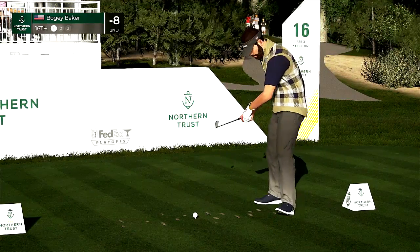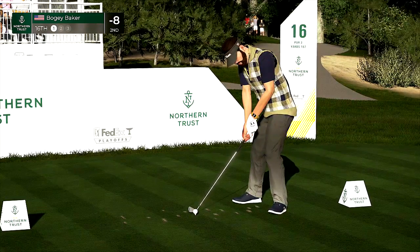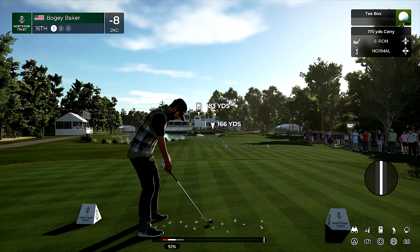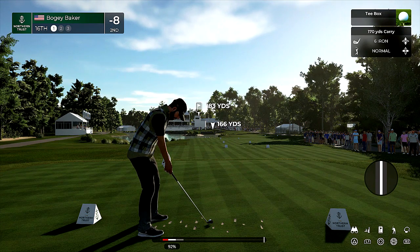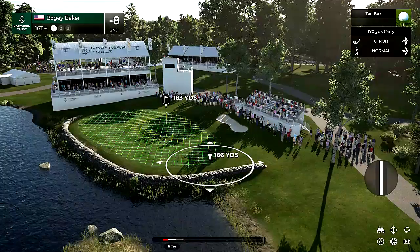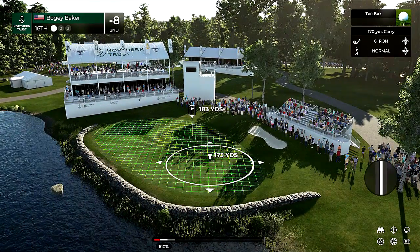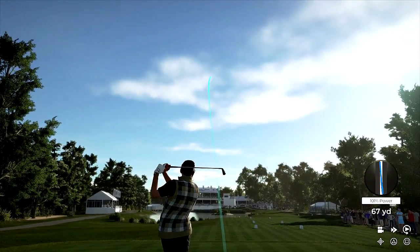Let's see how you handle the 16th hole. Par 3, just 161 yards from the back. However, watch out for this green. There's a large shelf on the right-hand side. If it's up there, good luck getting it close. And whatever you do, don't be silly and hit it left in the water. That's just a bad shot. Looks to be going with the 6 iron.